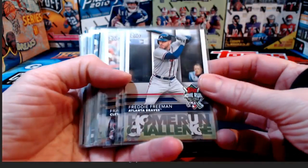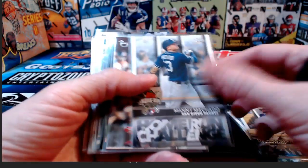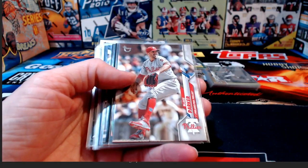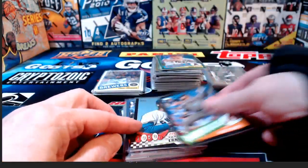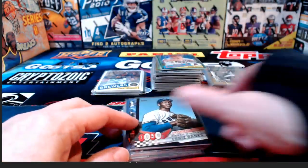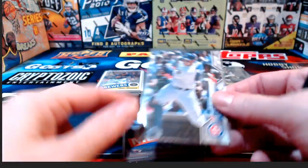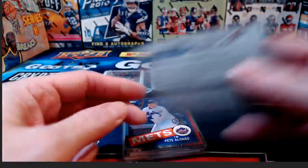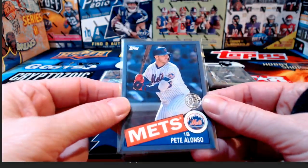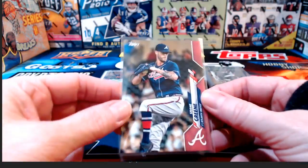Okay, then we have got our home run challenge cards. Braves, Astros, Indians, Blue Jays, Padres. Some numbered cards. The Phillies, vintage stock to 99. D-backs, numbered to 299 with the black border. Ernie Banks to 299, black border. Cubbies. The Cubbies again with Rizzo to 300 advanced stats. A single blue border in here, and it's the polar bear, Pete Alonso for the Mets.